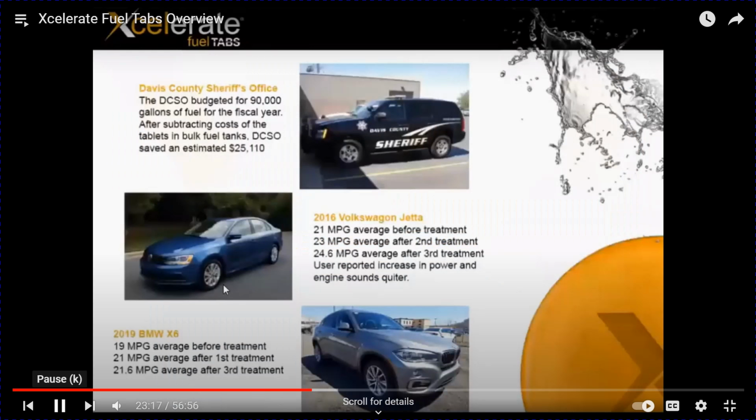Another couple, literally, guys, I'm only showing you a few as far as testimonials here. There are thousands of testimonials, and we'll start to release these as we move forward. But this is Davis County Sheriff's Department. They ended up saving $25,000+ on fuel compared to the previous year by treating their fuel with our product. Another, you can see the examples here, BMW, Volkswagen. Everyone's saving money, talking about more power, talking about more miles per gallon, which equals dollars in your pocket.